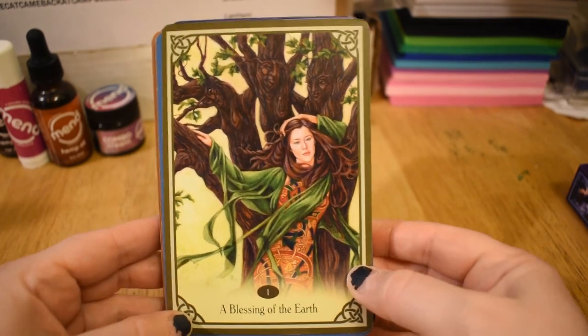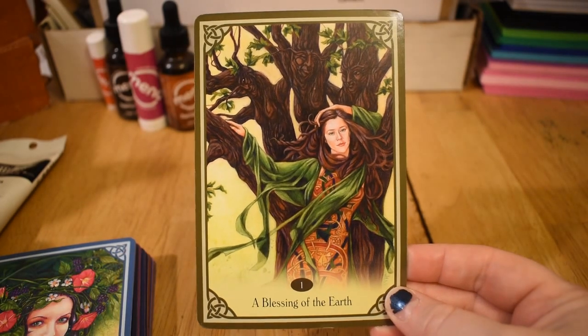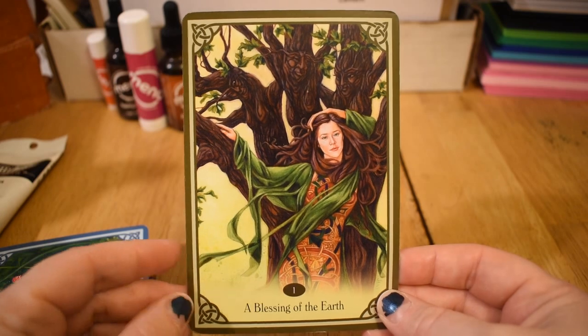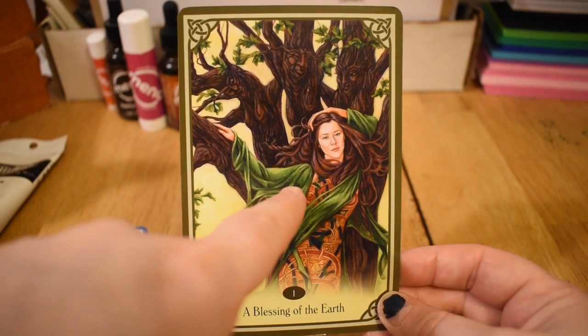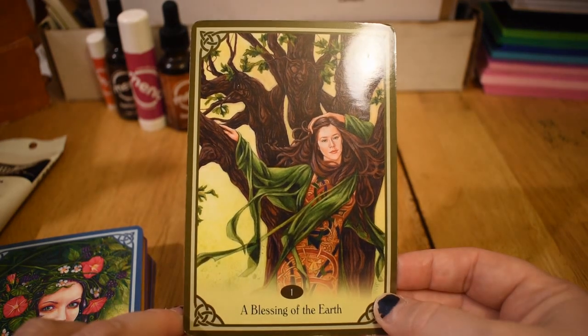Of course, it also says a blessing of the earth. I'm trying to get this a little bit so I don't have to lean forward as much. There we go, that's better. A blessing of the earth. Okay. So usually I look around at what's going on in the card, what's going on in the outfit, what their emotion is when I see this.